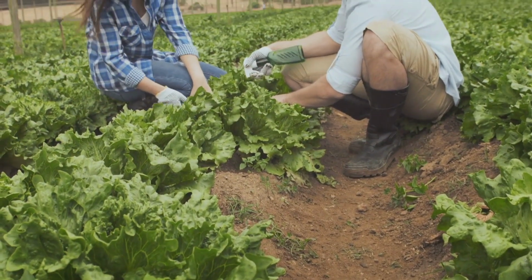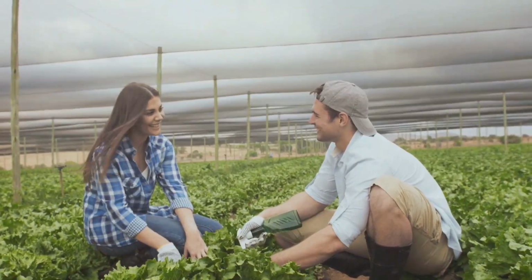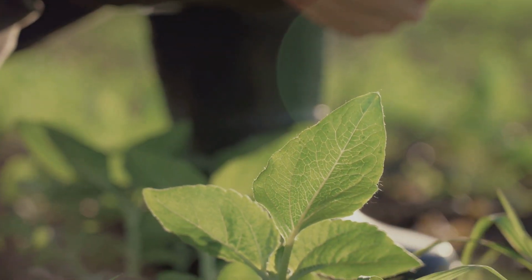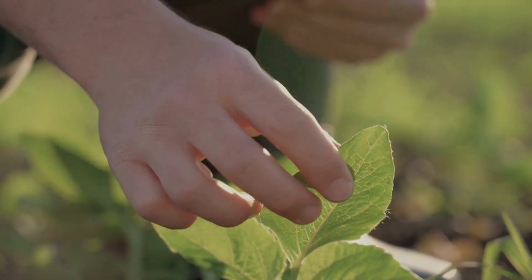Lastly, consider physical barriers. Netting or row covers can protect vulnerable plants from pests, while copper tape or crushed eggshells can deter slugs and snails. These are just a few examples of the many organic pest management strategies out there.